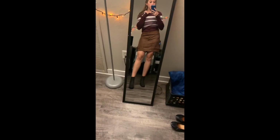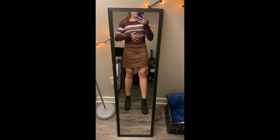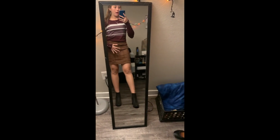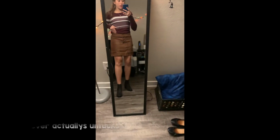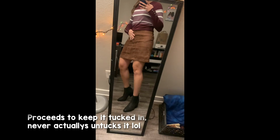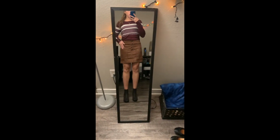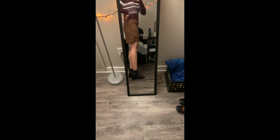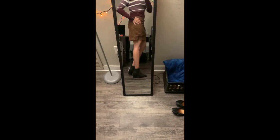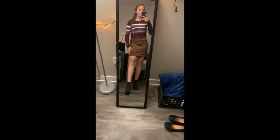Okay, so here are the final 3 items: the sweater, the skirt, and the boots. I probably would not pair this together. I feel like these purples look kind of weird with the brown, and then to add black. So this wouldn't be the way I pair it. I did tuck it in first. I figured it'd be easier to untuck it on video, but it has good length to it. The buttons are here, and like I said, pretty deep pockets. I would say it's a pretty okay length to wear to my job.